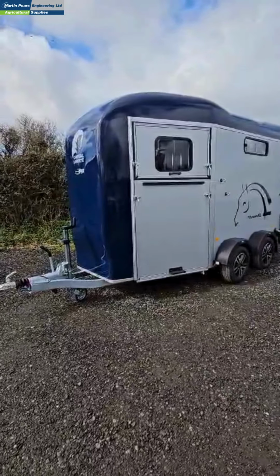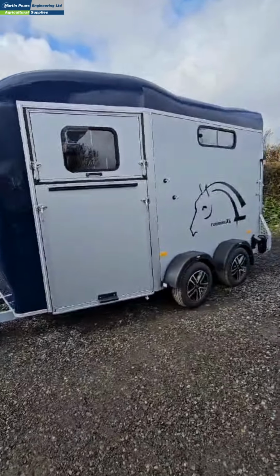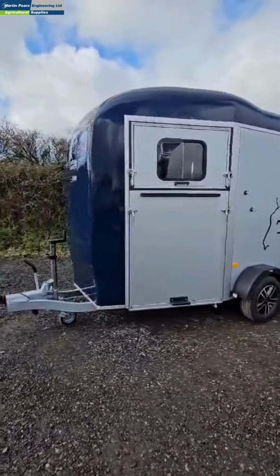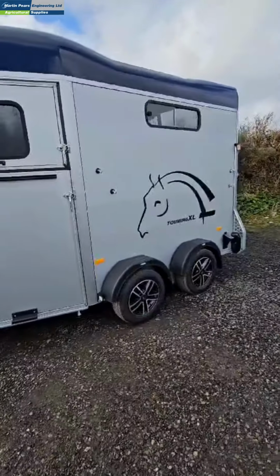Today I'm showing you the Cheval Liberte Touring XL trailer. This particular trailer is about to go out to a new customer this morning. It's really smart. It's in blue with the alloy wheels, giving it a really nice finish.